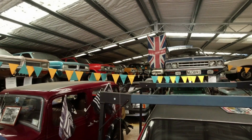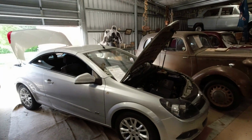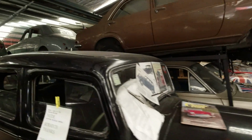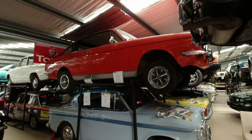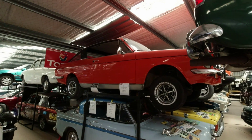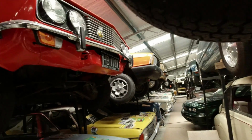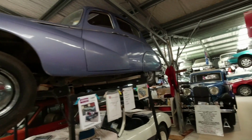I can see a Zephyr over there. That's planning ahead. Astra Coupe convertible. Definitely the land of Vauxhalls. There is a Sunbeam Rapier. Someone was asking about Sunbeam Rapiers. I don't think I'm going to be able to drive that one though. You see, it's got the pillarless styling. It is effectively a Hillman Hunter fastback. Gosh.